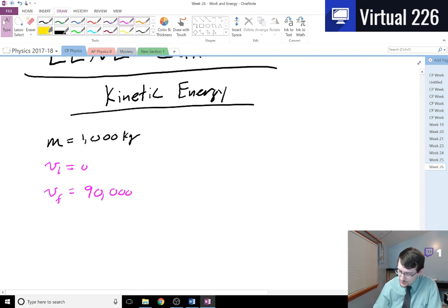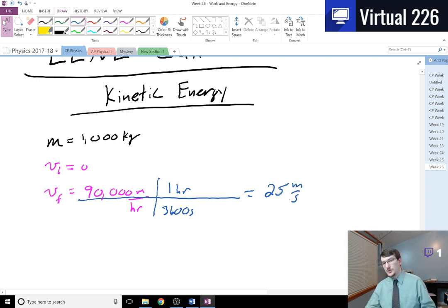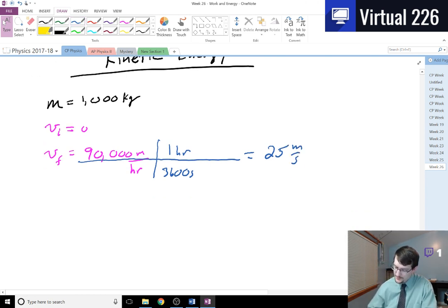So that's 90, and then kilo is 1,000, so 90,000 meters. Oh, that wasn't per hour. That is per hour. Ugh. Nobody wants to do per hours. Okay, let's convert that. In 1 hour, there are 3,600 seconds. So this final velocity is 90,000 divided by 3,600. Okay, that's 25 meters per second. That's pretty quick.